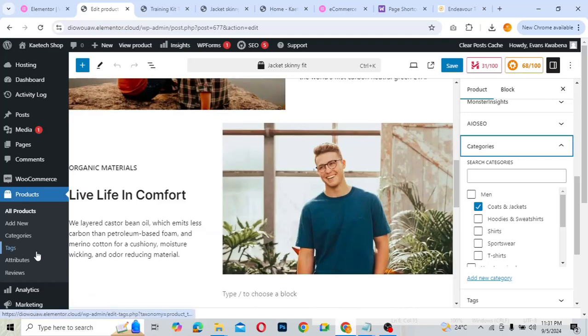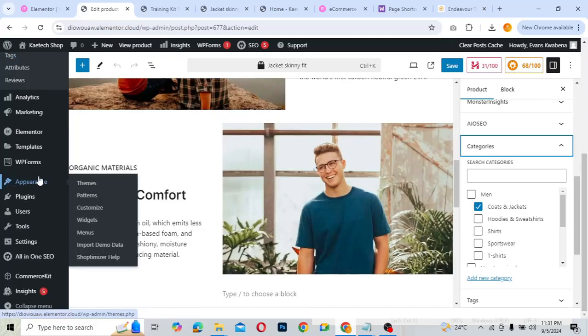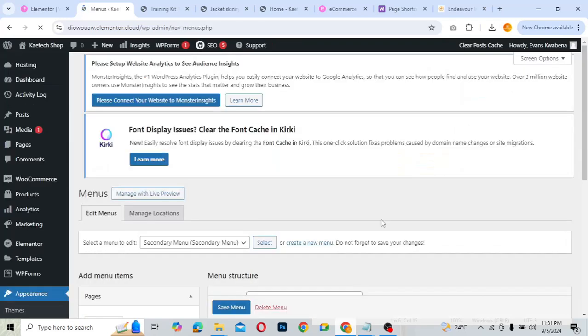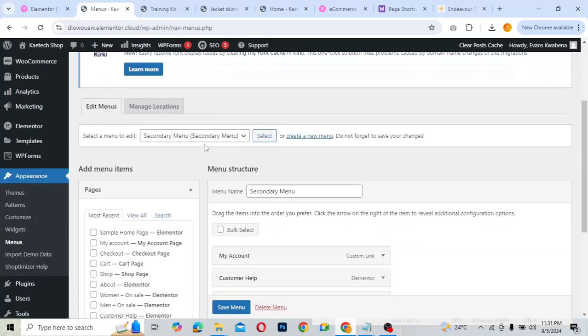So what we're going to do now is hover on appearance, locate where appearance is, hover on it, and then click on menus over here. So we're going to click on menu, and then it's going to take us to the menu options over here. Now as you can see, because of the demo that we imported, there are two different menus over here. Okay, one is the primary, one is the secondary.